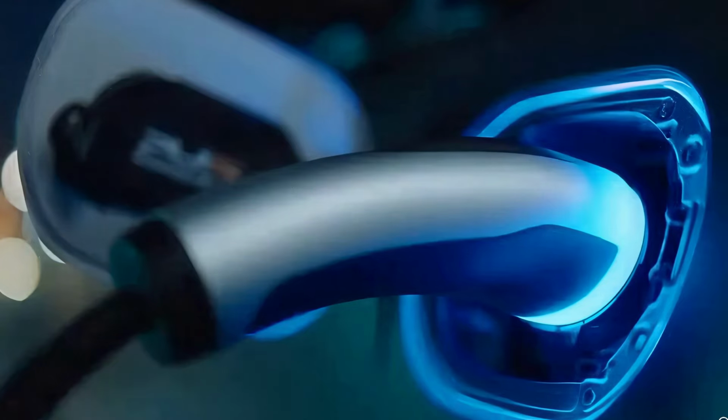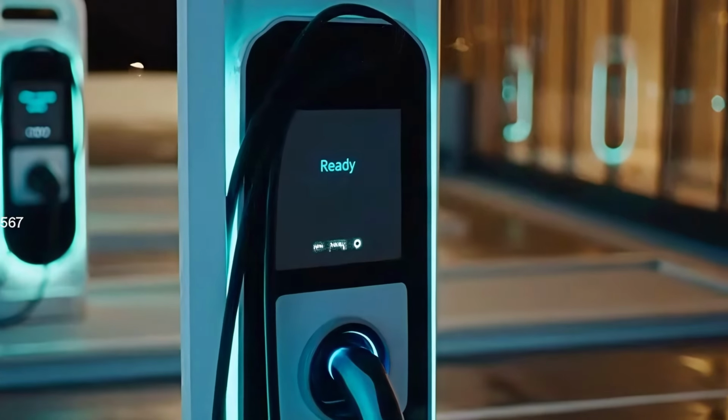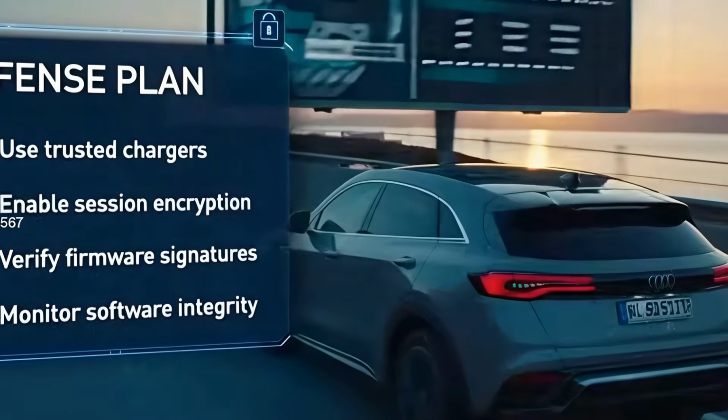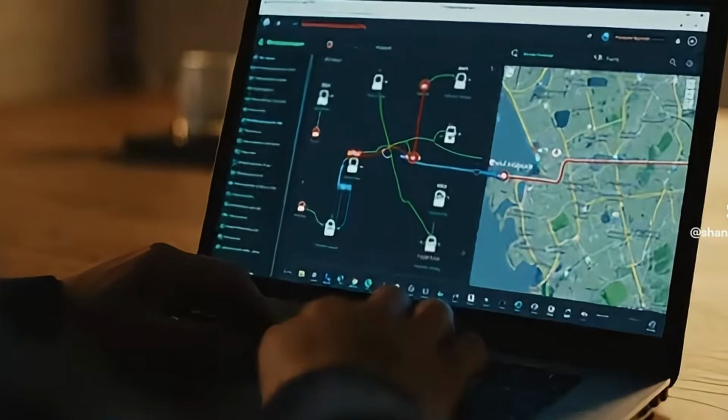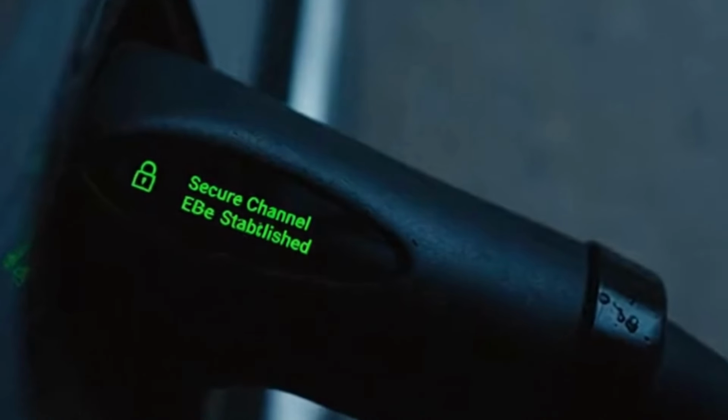What if that public charger is quietly reading your car's secrets or worse, handing the keys to a hacker? Today, we unmask the attack vectors hiding inside EV charging: man in the middle tricks that can intercept vehicle data, rogue chargers that can inject malware or steal info, and supply chain weak links that let attackers plant backdoors before hardware even ships. I'll give you real numbers, real incidents, and practical steps to protect your car, because this isn't sci-fi, it's happening now.